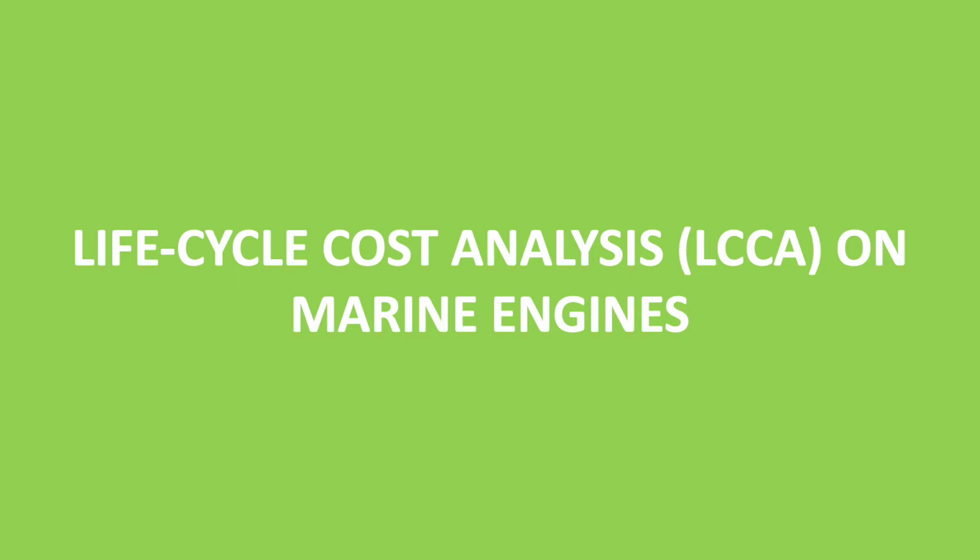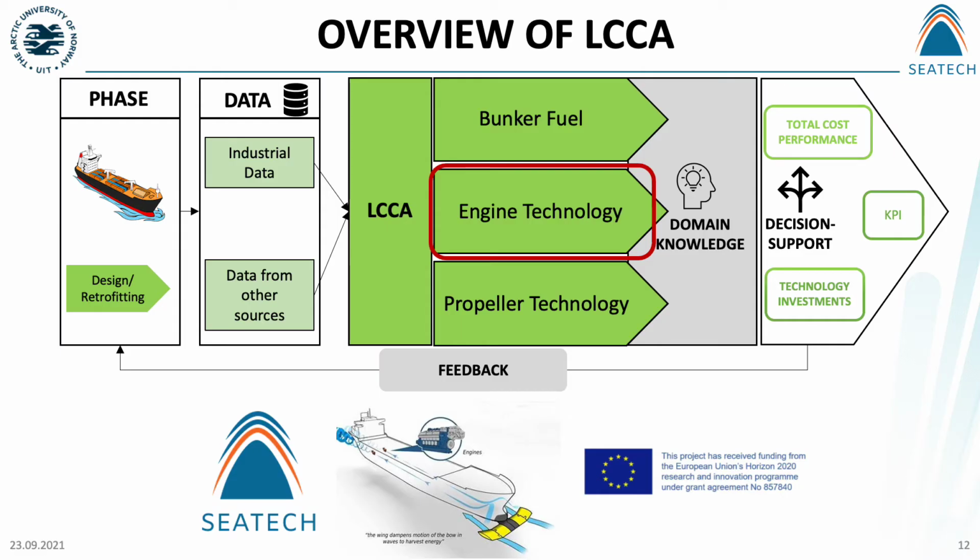Life cycle cost analysis (LCCA) on marine engines. Our responsibility under the SEATECH project is to conduct the life cycle cost analysis on bunker fuel, on engine technology, and on propeller technology. But the main focus at the moment is to conduct the LCCA on engine technology, and it is also the scope of this study.